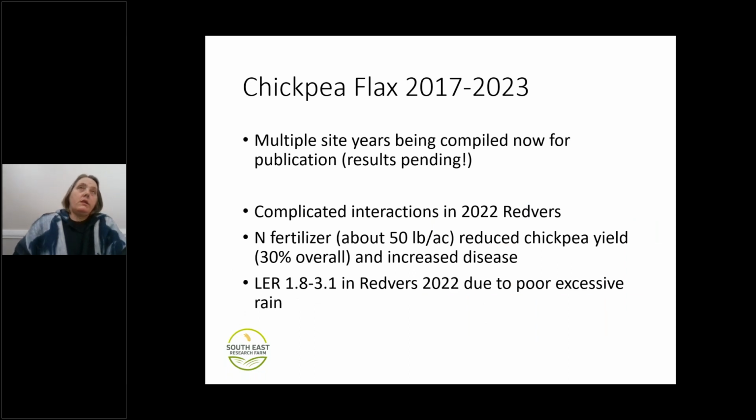So of all those 19 site years, there were 15 from this project, and then 4 site years from some preliminary work that we had done that will be getting published hopefully soon. There were definitely some complicated interactions in 2022.